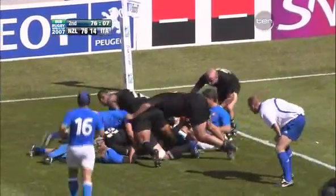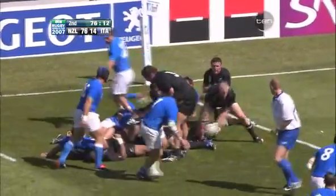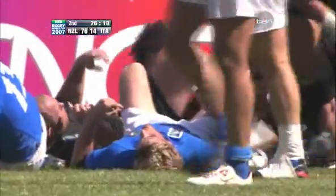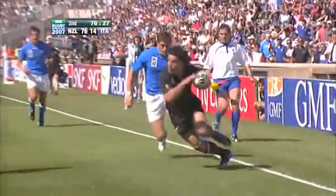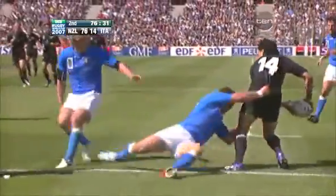Anton Oliver there in support. Did very well, took the ball on, won the game meter. Oh, that's a poor kick. There's Leonard off the left boot. That'll do, it's in touch. 3.5 minutes remaining at the Velodrome. New Zealand getting their World Cup campaign off to a terrific start.